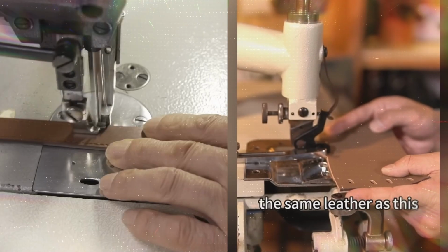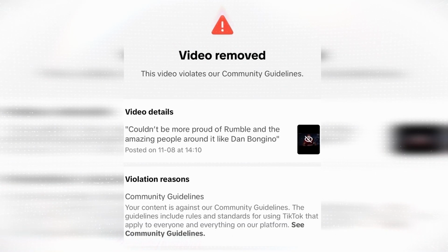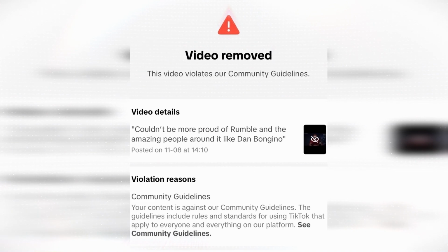The internet exploded. People began asking questions luxury brands never wanted to answer. So, what did TikTok do? They started making those videos disappear. No explanation, no warning, just gone. Accounts were shadow banned, hashtags buried. Factory workers claimed they were contacted by officials and told to stop posting. Because this wasn't just bad PR, it was a geopolitical mess.